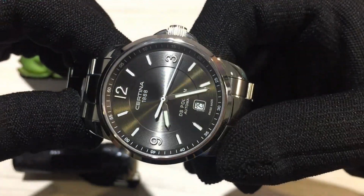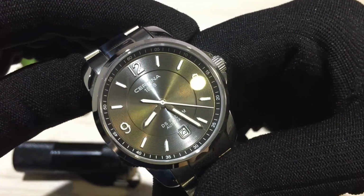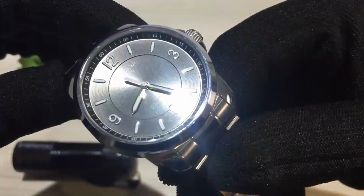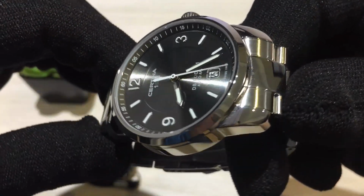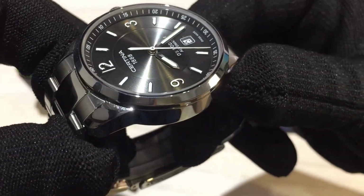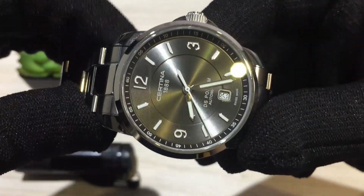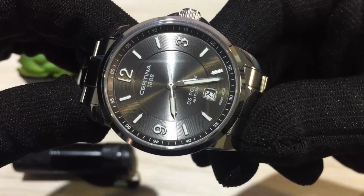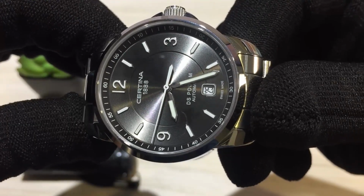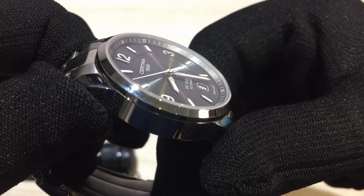Anyway, for those who are not familiar with Certina, Certina is a Swiss brand founded in 1888. It started in the Swiss town of Grenchen. Actually, it wasn't called Certina, it was called Grana, which is short for Granicus, which is a Latin name of Grenchen. And in 1930, they decided to change the name to Certina simply because it was easier to pronounce. Certina is based on the Latin certus, which means sure. I suppose they're going for a reliability sort of brand image.